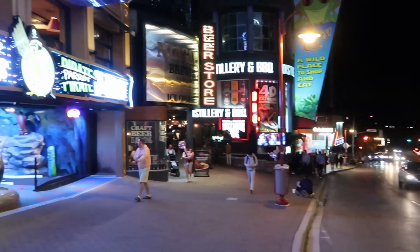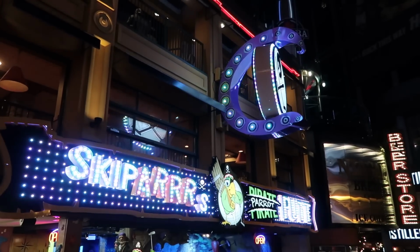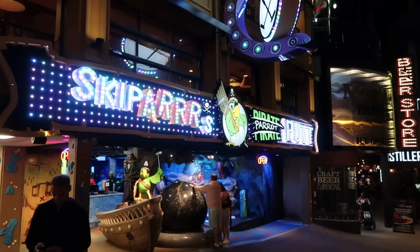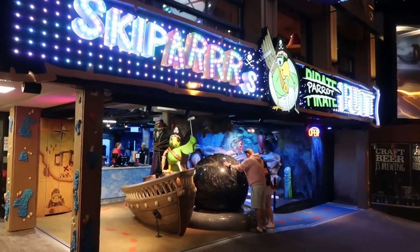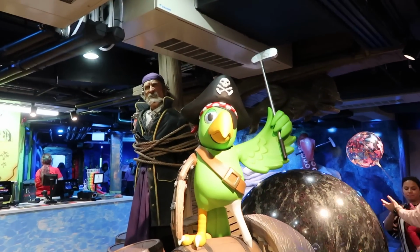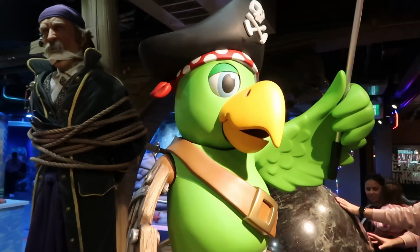All right, this is brand new here. This is Skipper's Parrot Putt. See the rotating skull and cross putters there. This used to be where the Guinness World Records Museum was. Now it is an indoor mini golf. You can see the parrot up here in front. There's a pirate tied up to the pole right there. Oh, he just blinked. Oh, wow.